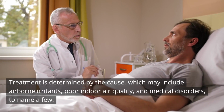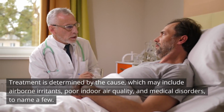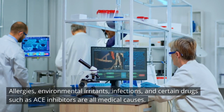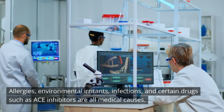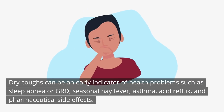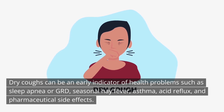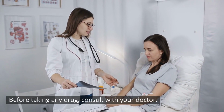Treatment is determined by the cause, which may include airborne irritants, poor indoor air quality, and medical disorders, to name a few. Allergies, environmental irritants, infections, and certain drugs such as ACE inhibitors are all medical causes. Dry coughs can be an early indicator of health problems such as sleep apnea or GERD, seasonal hay fever, asthma, acid reflux, and pharmaceutical side effects. Before taking any drug, consult with your doctor.